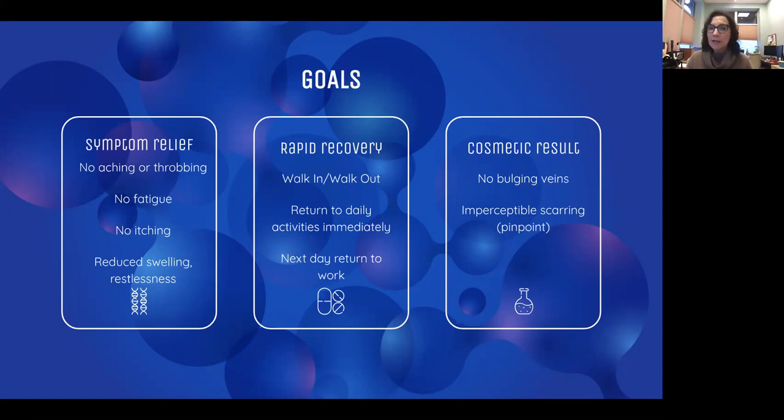We also want to get a cosmetic result. So that means no more bulging veins, and there are imperceptible scars. These are little pinpoints. Everything we do is done through nothing larger than a little hypodermic needle. And so therefore there's imperceptible or no scarring that's ever seen after things are totally healed.